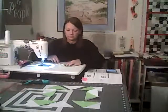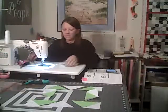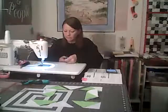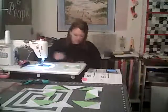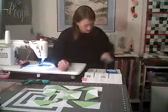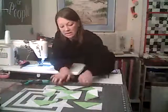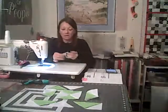All right, so now I have an hourglass. I'm going to trim the dog ears off of this one. One more. Okay, now to figure out these last pieces. Wait, that goes this way. Where's my book? Dark faces in. Okay. So now I'm going to hook this to this, this to this, and then connect the whole thing. So it's like half a flying geese into a flying geese.